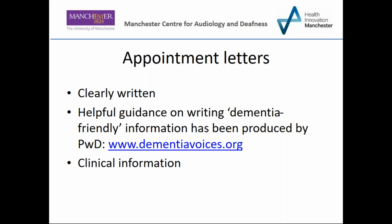If this is in an accessible format, people with dementia can read it and process it themselves. They've got the letter, they can go back to it, and family members can talk through it with them. People with dementia have said that appointment letters are very, very useful and need to be adapted for clinical settings.